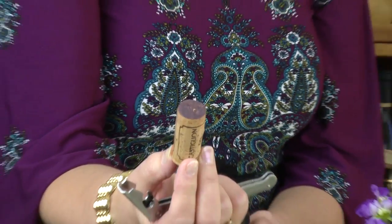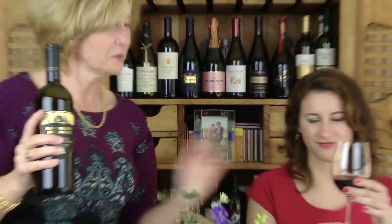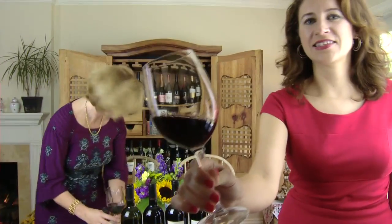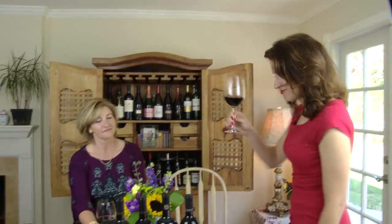Ooh! Look at this gorgeous Brunello color. There you go. Would you like to show the color, Karina? It's a nice garnet red color. Gonna let it open a little bit. It's a 2004 and you can actually lay down Brunello di Montalcino for another 10 years.